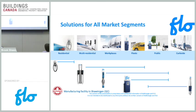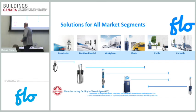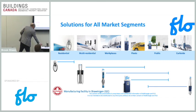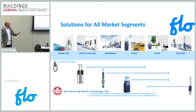We don't use the same product for multiple different segments. So we actually have a product specifically designed for single residential. Again, it's a level 2 product, our Core Plus unit for multi-res and workplace. It's been specifically designed for multi-res, workplace and fleet applications. Our Smart 2, which is more for public, high vandalism prone areas. We'll get into that.